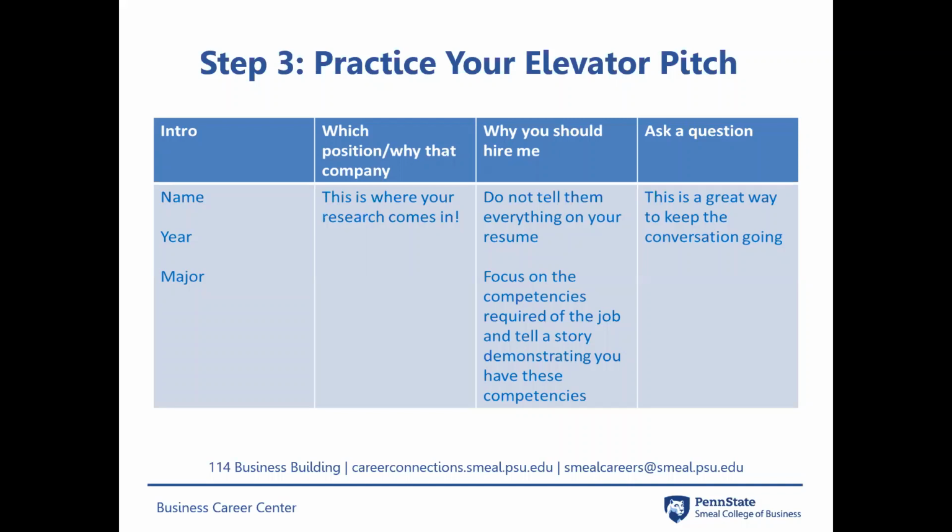Then you go back and talk about you, talk about why they should hire you, what experiences you have, skill sets, any background information that you think makes you unique, makes you marketable, employable. And then after that, ask a question.